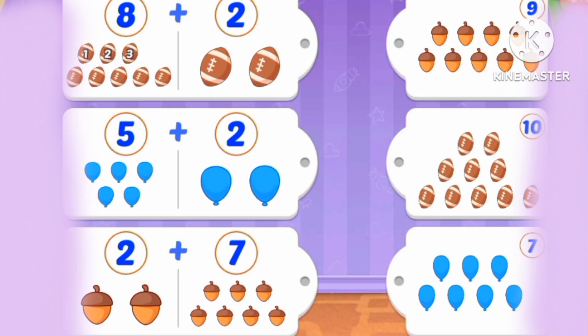What's 8 plus 2? 1, 2, 3, 4, 5, 6, 7, 8, 9, 10. It is the number 10. What's 5 plus 2? 7. What's 2 plus 7? It's 9!